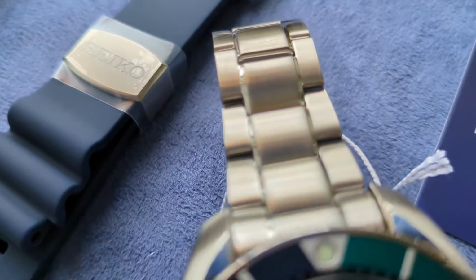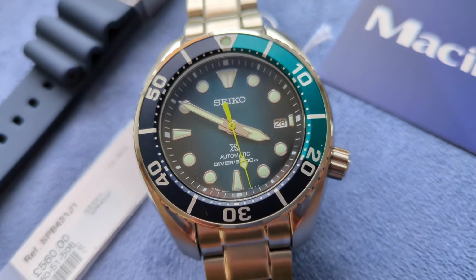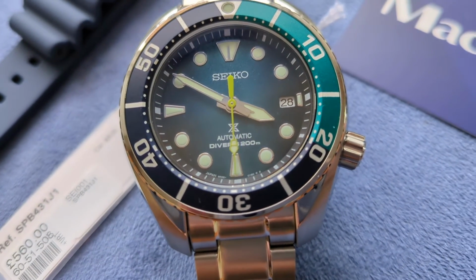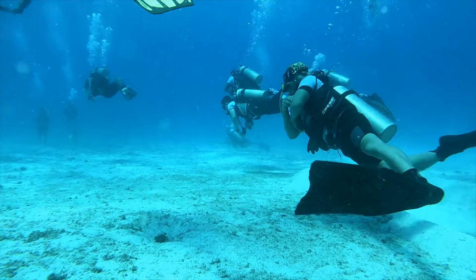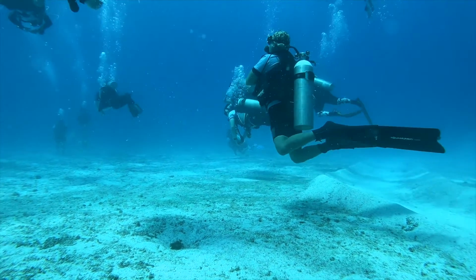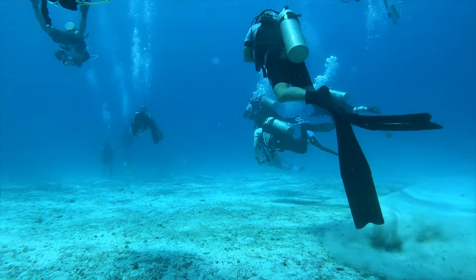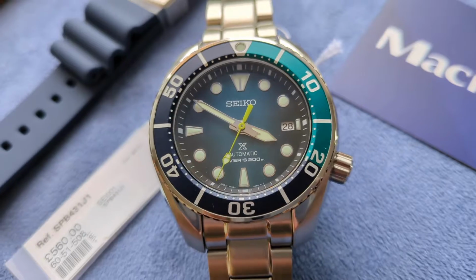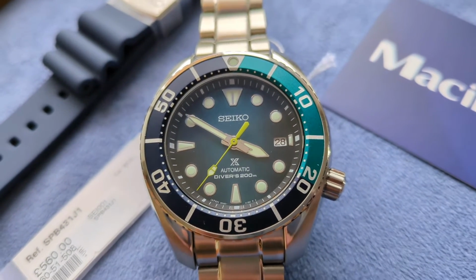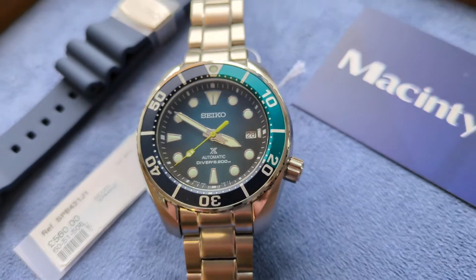If you're wondering where the name Silfra comes from, in Iceland there's a fissure between two tectonic plates in the ocean, and it has the clearest water in the world, and it's this water that's inspired this watch. And I feel you can really see it strongly when you look at this unique colourway.